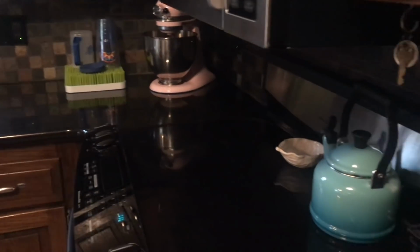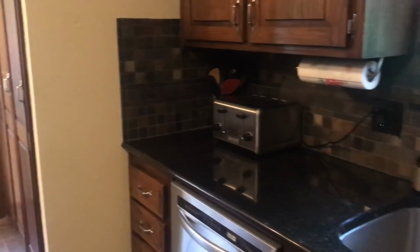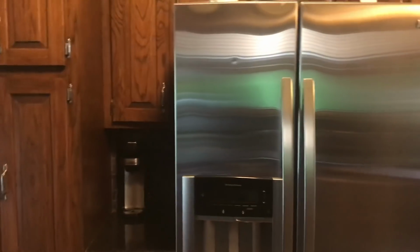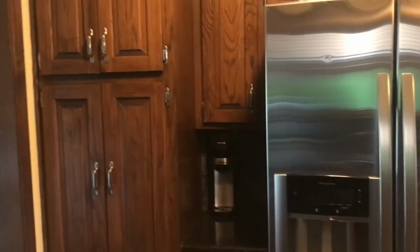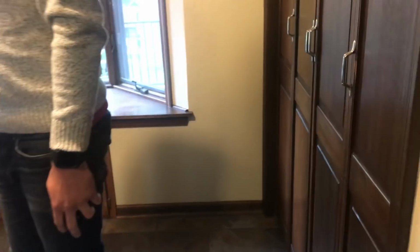The cabinets could be updated, but I could do that. The hardware, and even just refinishing or painting them white or something. And you get a full-size fridge in this one. Yeah, that other house was pretty small. Oh, a little dining room.